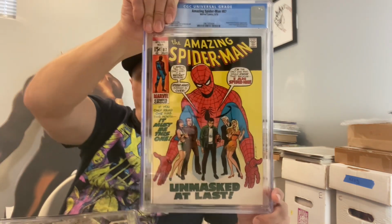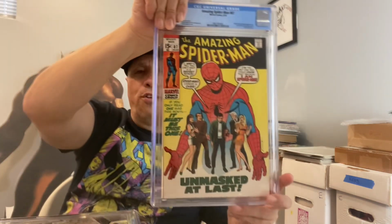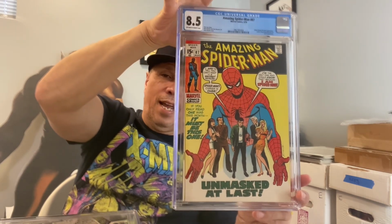Amazing Spider-Man #87. And what's the significance on this? It's got an appearance by the Prowler, and it's just that gorgeous high grade double-digit Spider-Man. Couldn't pass up on it. 8.5. Some bangers right there.